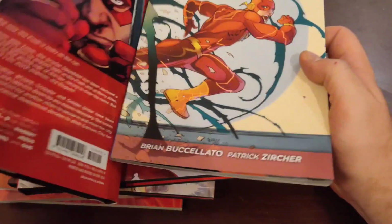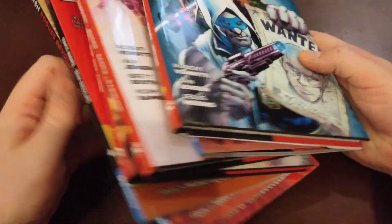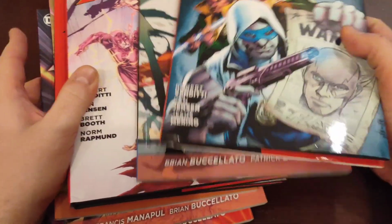Now this is the hardcover. The soft cover is usually about $10 less, 17, 18 bucks. So for the cost of basically 2 of these, I've got pretty much the whole run. I have not read actually any of this stuff.